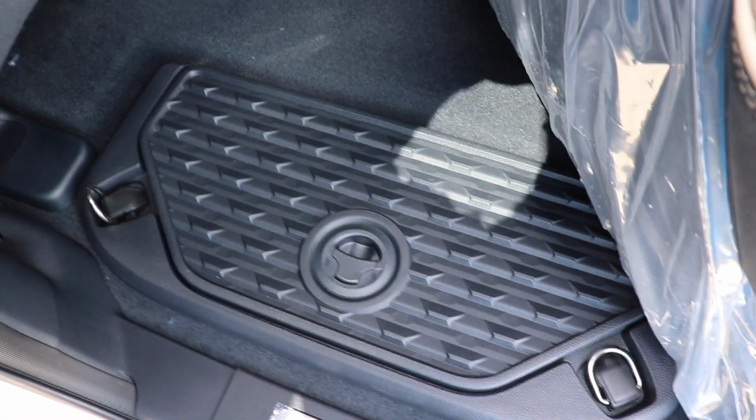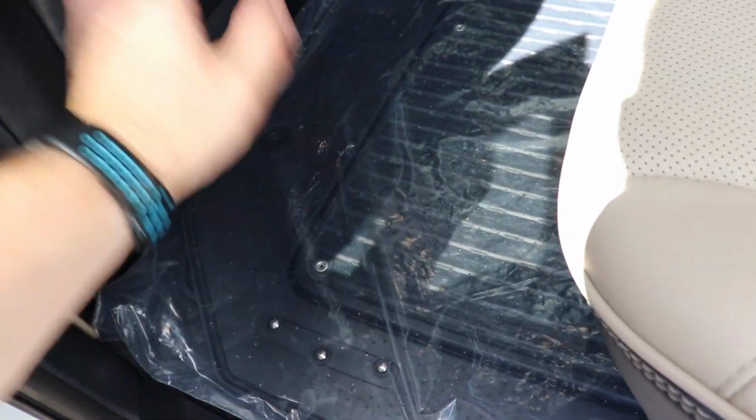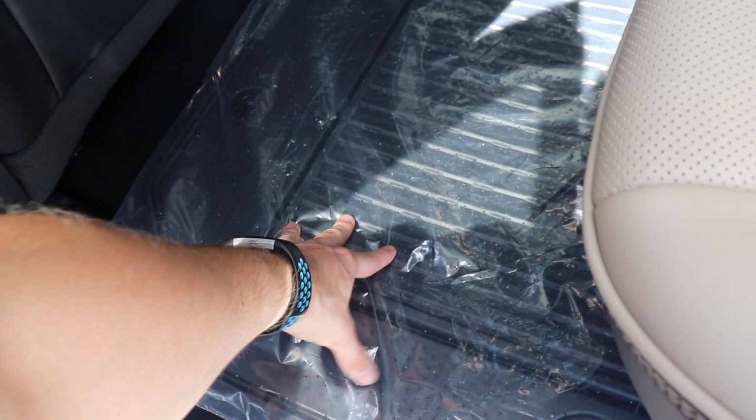I do want to point out something. We do have the floor mats right now. However, you still have the in-floor storage on both driver and passenger side. It is removable, so if you want to put some ice in there, you got some muddy shoes, you want to not ruin the interior, you can just throw them in there and then rinse it out later.